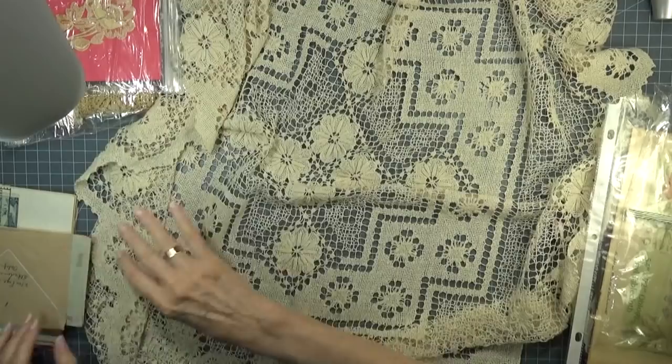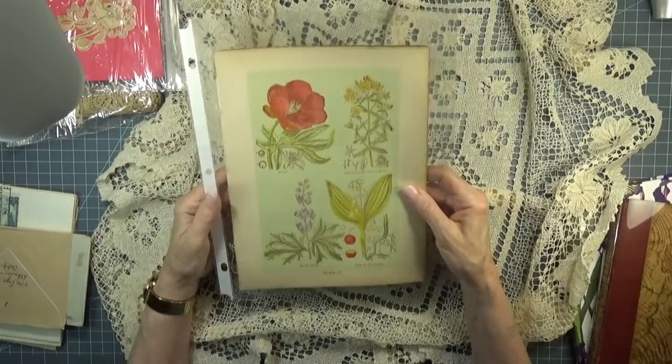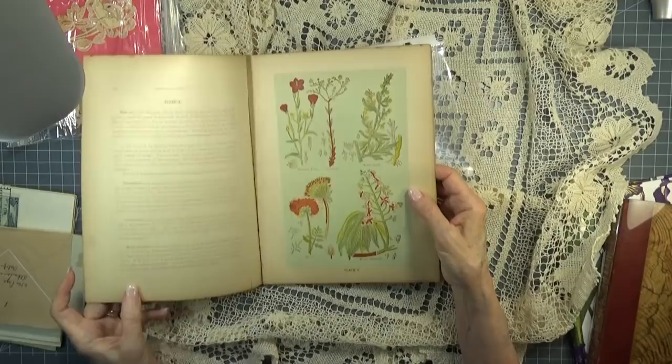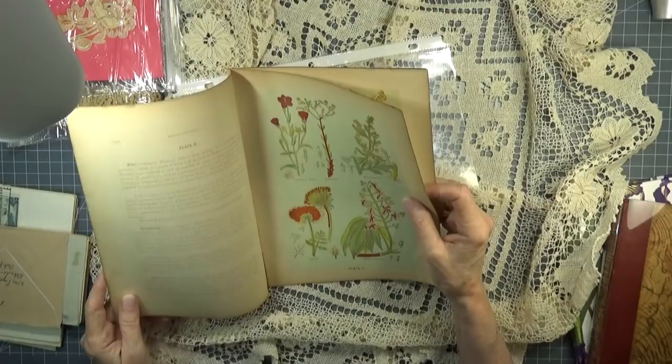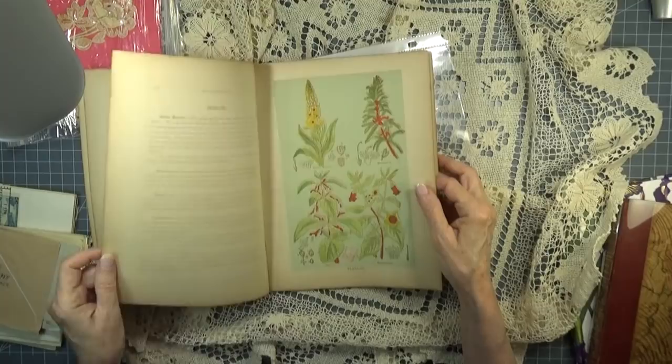Then, I luckily found these beautiful antique book plates of flowers. Lily of the Valley. Beautiful satiny paper. So you know that it's probably a turn of the century, early 1900s, and these would be so lovely.